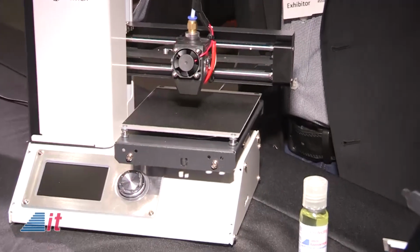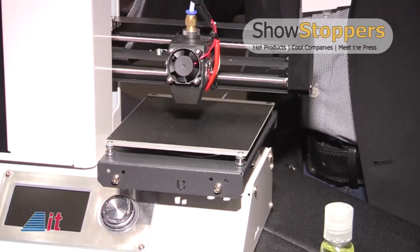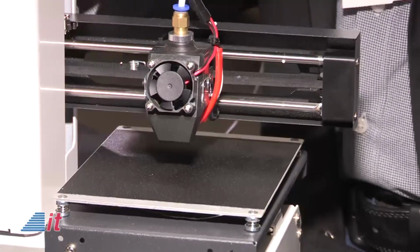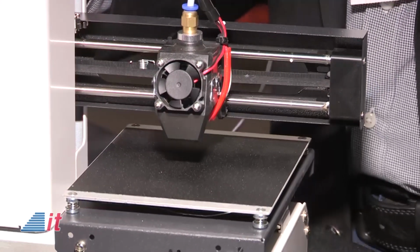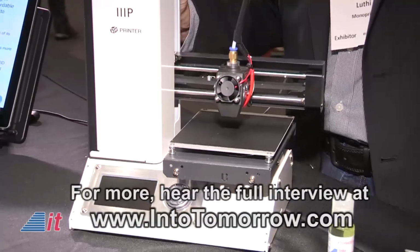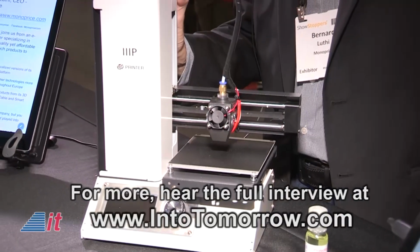Continues to do really well. It is perfect for a beginner, perfect for an enthusiast. You can print right out of the box. This is an evolving technology, and people are getting into 3D printing at rates that have been extraordinary the last couple of years. And this guy is a great printer, whether you are a beginner or someone that really has learned the trade and looking to do stuff with it.